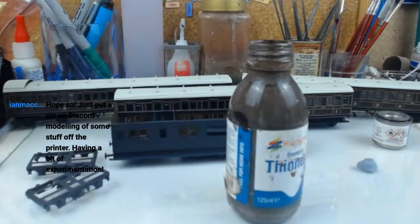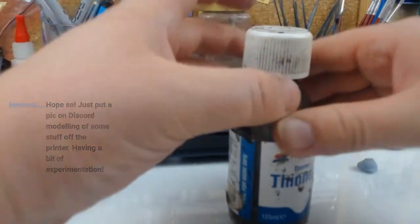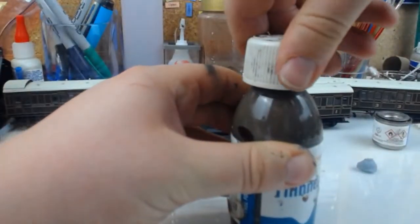Hope so. Just put a pic on Discord modelling some stuff off the printer, having a bit of experimentation. Oh, that is also very interesting.